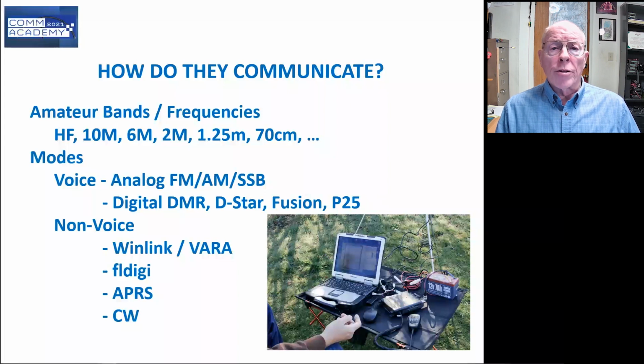Anybody that's monitoring that frequency with the right computer software can receive an FL-Digi message when it's sent out. Some organizations rely heavily on APRS, not only for location data, but for quick messaging. And don't forget, CW exists and can still be useful in many emergency situations.